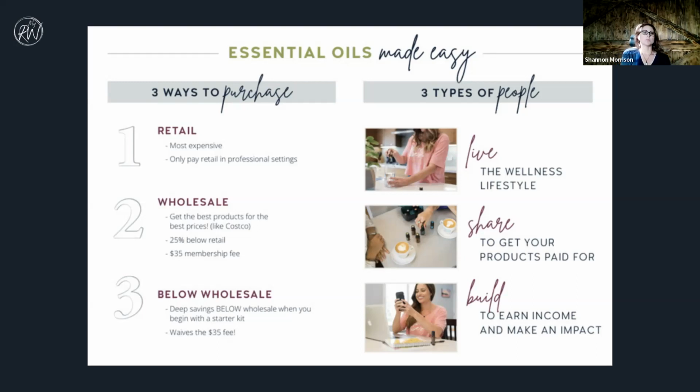3 types of people, of course. We're going to do a lot of things of 3s. I really like the number 3. So here we go with the second way.